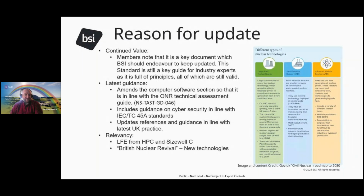And as I said, wanting to keep it relevant, there are lots of lessons learned from the Hinkley Point C construction and latterly Sizewell C, and we also wanted to make sure that it supported the British nuclear revival, the new technologies that are coming our way.